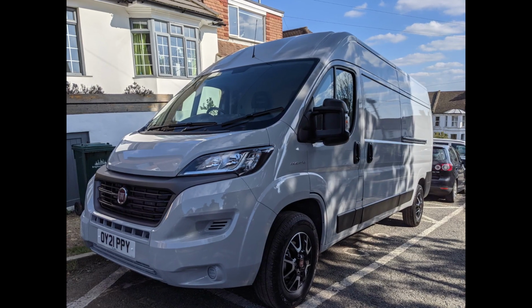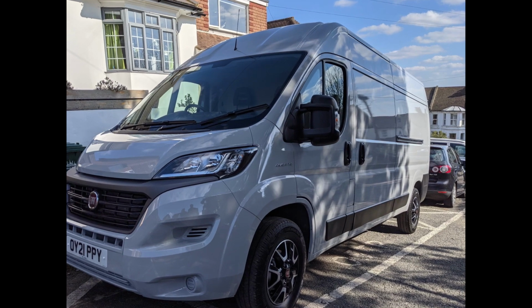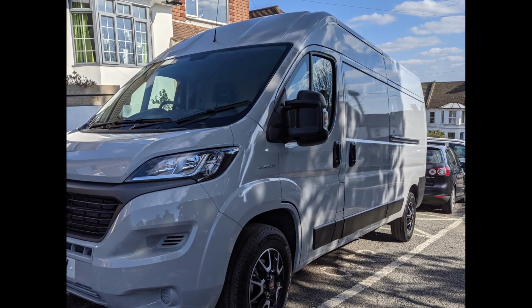We haven't seen that many van conversions where people have had to accommodate 4 people to live in the van, and comfortably as well, because it's not a big space. About the van, it's a 2021 Fiat Ducato Shadow Edition, so it's a very special colour. It's called a Shadow Edition because it's a different colour. L3H2, front wheel drive.